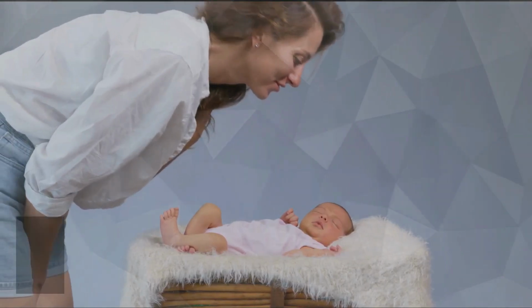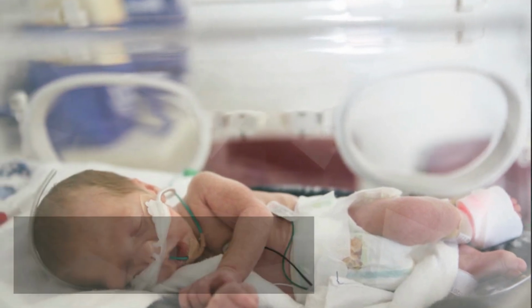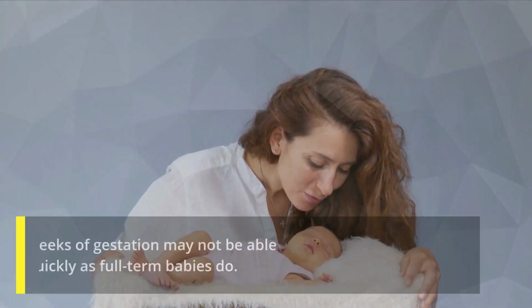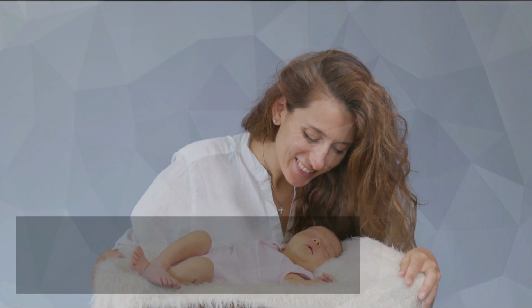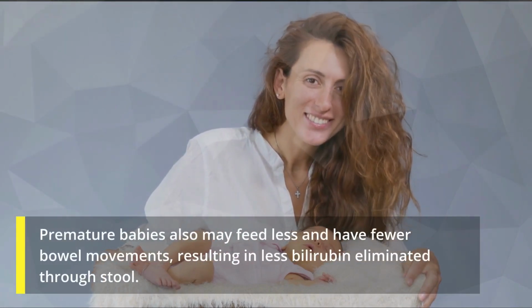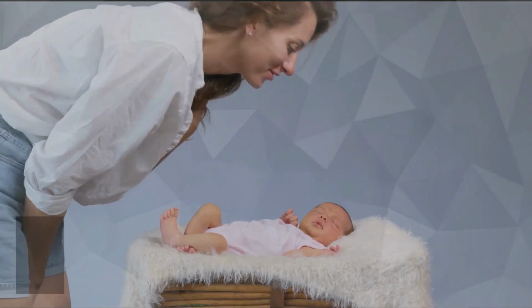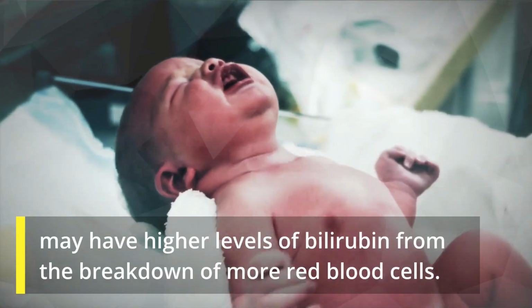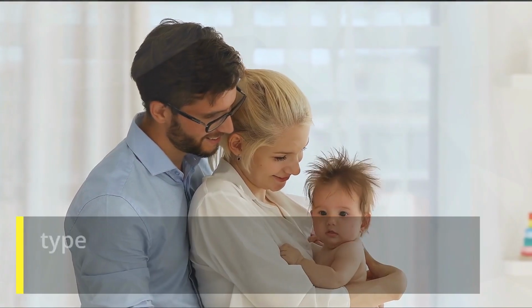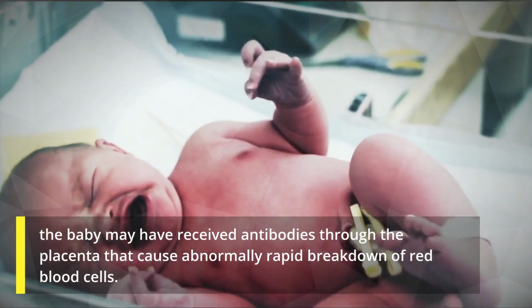Risk factors. Major risk factors for jaundice, particularly severe jaundice that can cause complications, include premature birth. A baby born before 38 weeks of gestation may not be able to process bilirubin as quickly as full-term babies do. Premature babies also may feed less and have fewer bowel movements, resulting in less bilirubin eliminated through stool. Significant bruising during birth. Newborns who get bruises from the delivery may have higher levels of bilirubin from the breakdown of more red blood cells. Blood type: if the mother's blood type is different from her baby's, the baby may have received antibodies through the placenta that cause abnormally rapid breakdown of red blood cells.